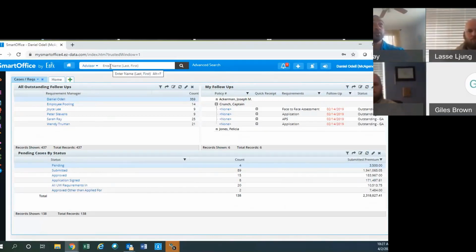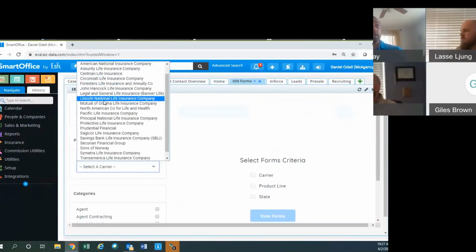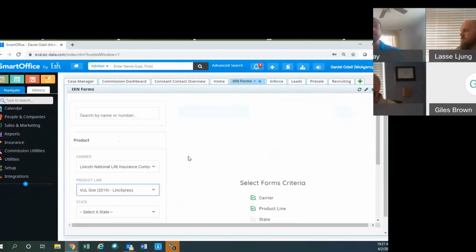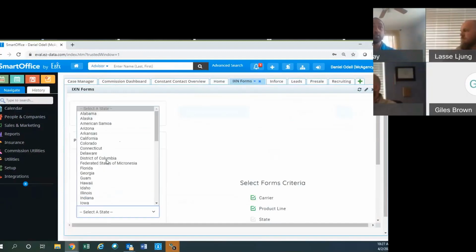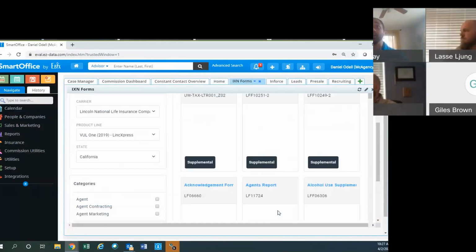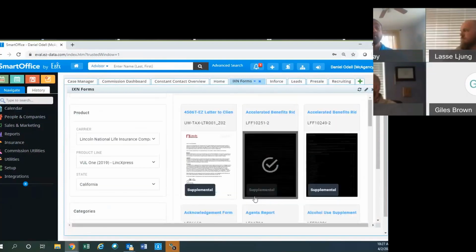Actually, real quick, I do want to show the IXN Forms Engine. So here's another one of my demo offices where I do have access to that Forms Engine, so I can select which carrier, which product, and it's super easy. And so it just lines in with those other dashboards. It's really slick, and you can get those packets downloaded either for ourselves or off to our advisor.